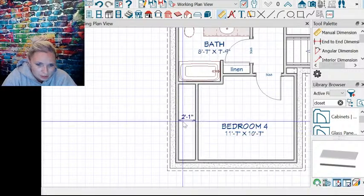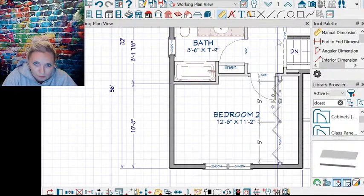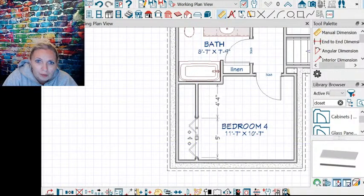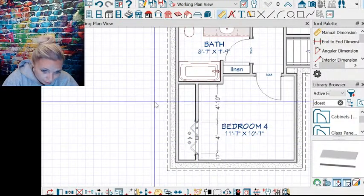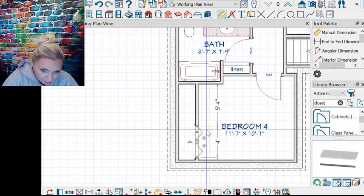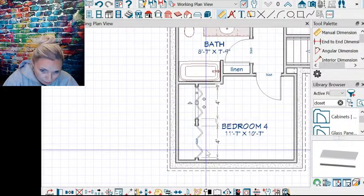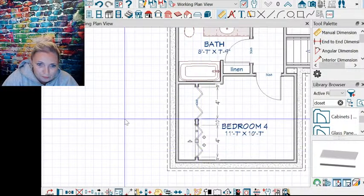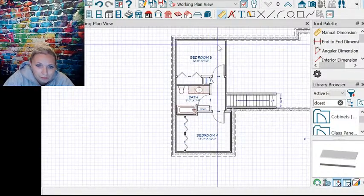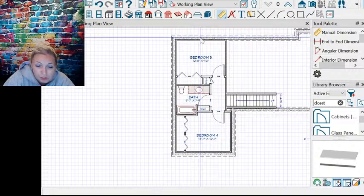Okay, gotta make sure our closet's deep enough. And I'm gonna change these to 4-foot bifolds due to a little bit less space on this side. Okay, so that means our window will have to be here in the front and in the back for symmetry.